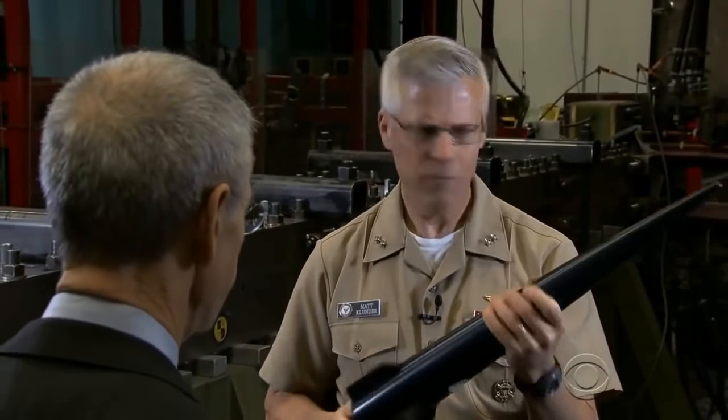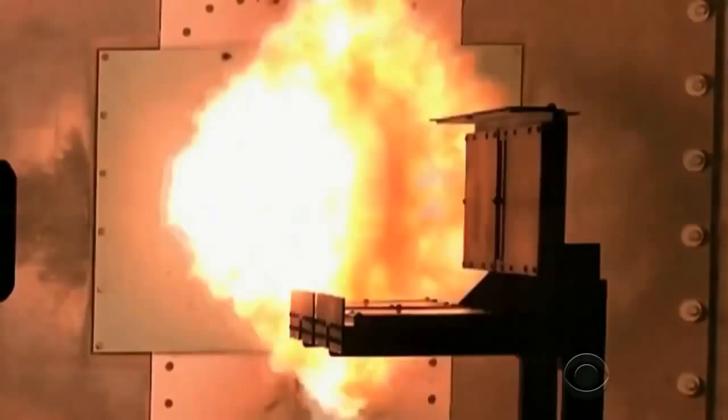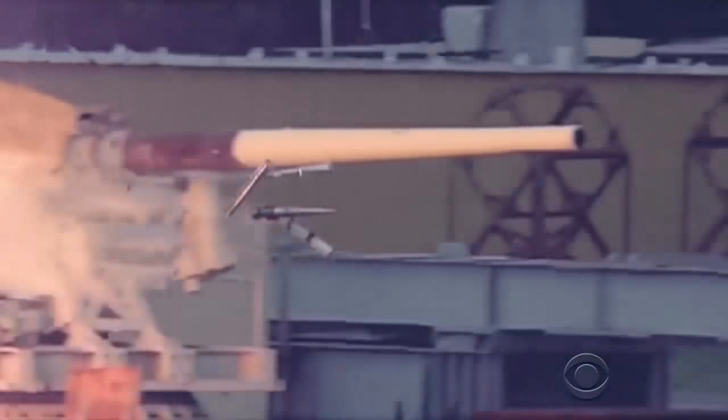Rear Admiral Matthew Plunder is the chief of naval research which developed the railgun. That chunky object is the projectile. An electromagnetic pulse propels it down the barrel, creating a fireball of molten steel. The projectile sheds its steel cladding, and in video released for the first time today, it smashes into a dummy warhead that represents an incoming missile. The explosion is caused by the sheer force of the impact.